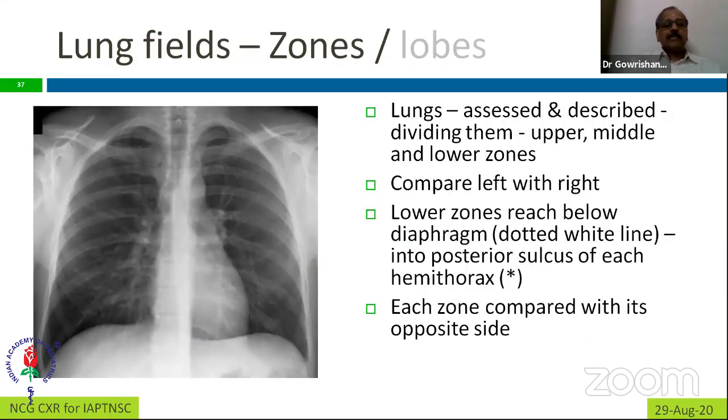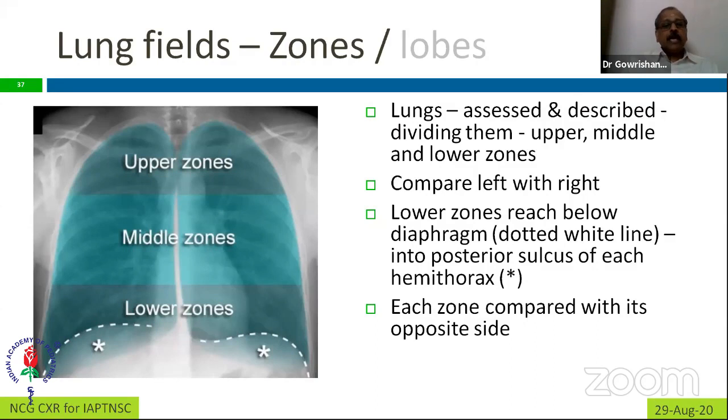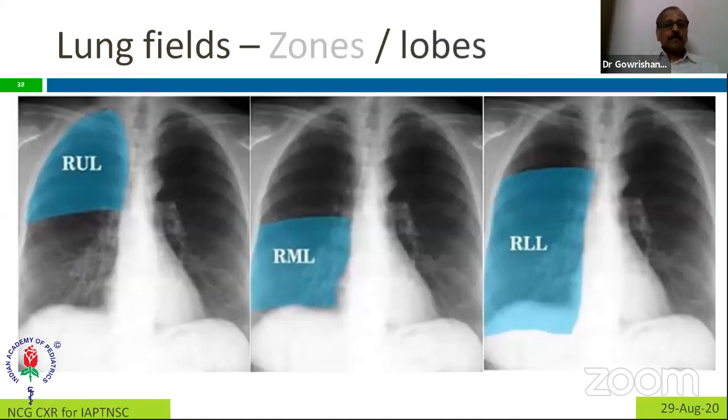Then, looking at the lung fields, some say you can interpret as zones, some say you can interpret as lobes. Whichever way you are comfortable with, you can decipher. You can divide them into upper zone, mid zone, and lower zone. Try to compare and contrast each side: right upper zone with left upper zone, right mid zone with left mid zone, and right lower zone with left lower zone. But if you are comfortable with lobes, you can interpret based on the right upper lobe, right middle lobe, right lower lobe, and the same way on the left side. Whichever way you are comfortable with, you can decipher.